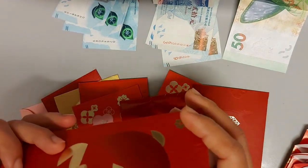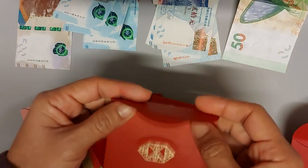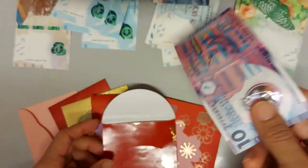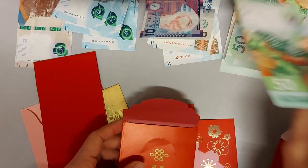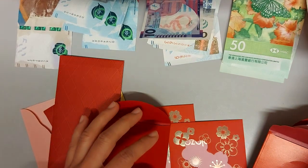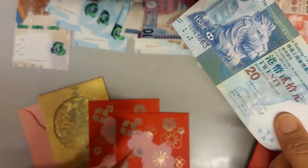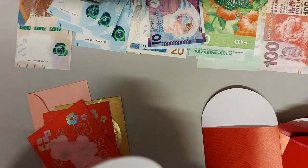So, let's start from here. Okay, it's 500. Okay, 50. Okay, it's 10. Anyway, it's a lucky money, guys. So that's 10. And here is 50. $100, $20. All right. It doesn't matter how much inside the envelope, guys, as long as it is heartily given.